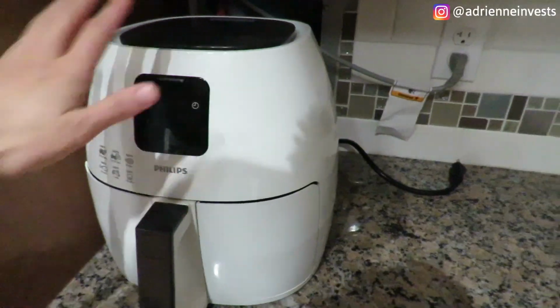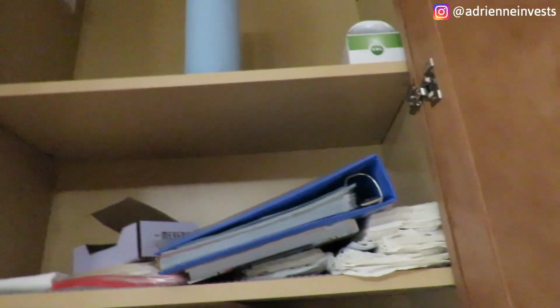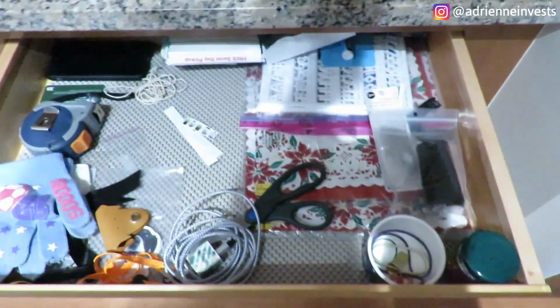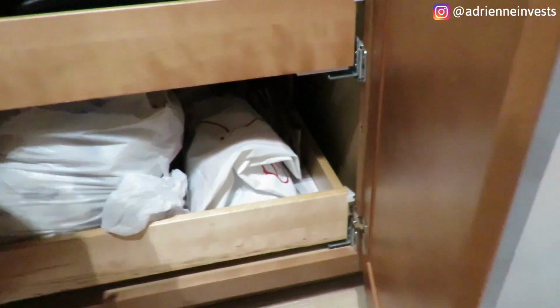This is an air fryer that was gifted to me. This is kind of like random stuff. I have like cookbooks, some rags, some paper towels. That binder has like recipes in it. And then here is like a junk drawer for me, literally random stuff. And below I have some cleaning supplies and some pots and pans and some extra hand sanitizer, some bags, like trash bags. And then I have a stool here because I'm 5'4" and can't reach everything.